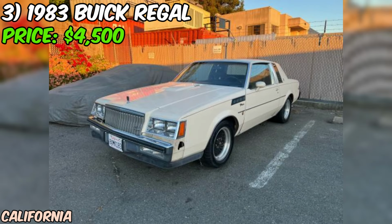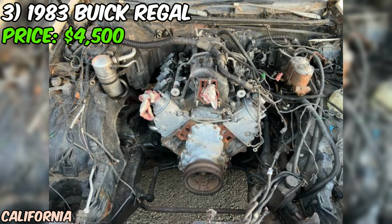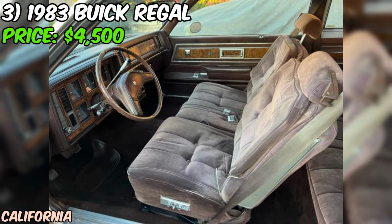3. We've got an interesting find on Craigslist. A 1983 Buick Regal that's waiting for the right person to bring it back to life. This Regal T-Type is a rear-wheel drive coupe with a clean title, but it's not currently running.